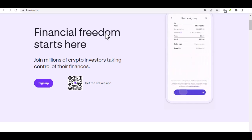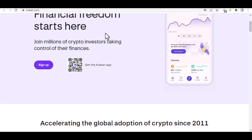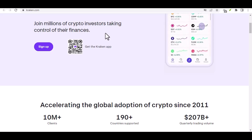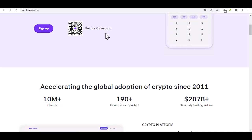A few words of caution. The world of cryptocurrency is exciting, but it's also volatile. The value of Bitcoin can fluctuate significantly, so it's wise to only invest what you can afford to lose. Always do your own research before making any investment decisions.